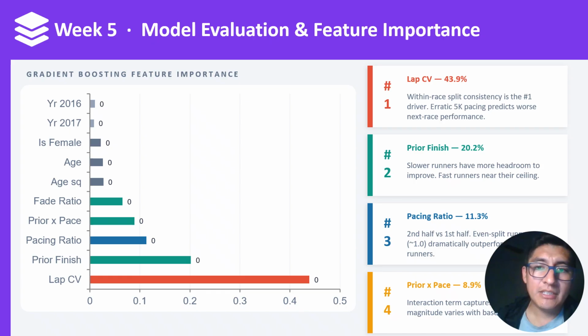And finally, this week, the model and evaluation for the feature importance. In this evaluation, taking into consideration one of the variables that I made, the lap CB was the number one predictor of the personal best in the marathon, because it represents 43.9% of the prediction.